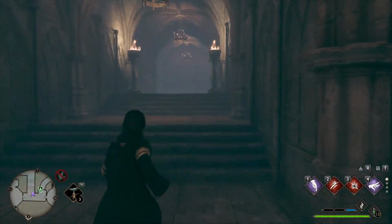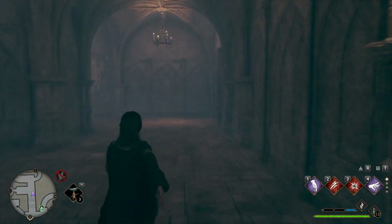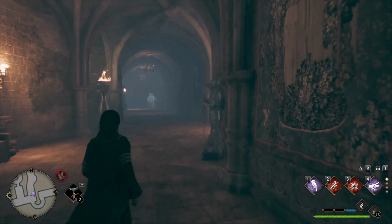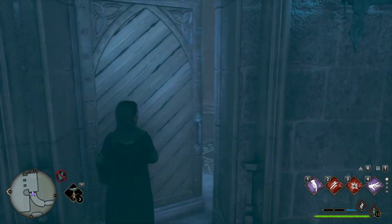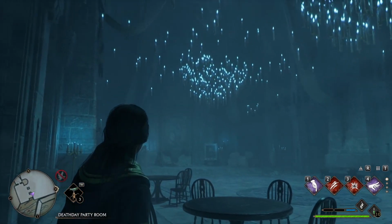First, make your way back to the Chamber of Secrets toilets near the Slytherin Common Room. Go straight ahead and take a left until you reach this metal gate. Keep going down through this door and you will find the Death Day Party Room.